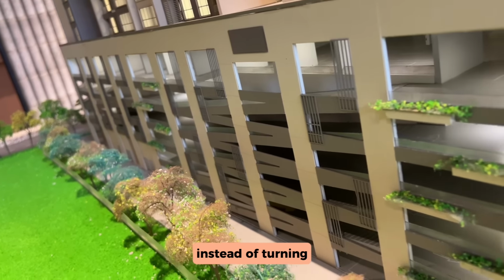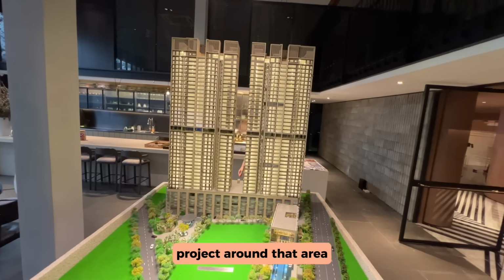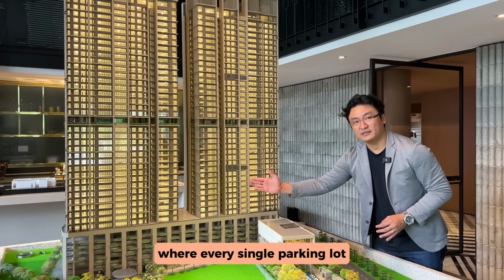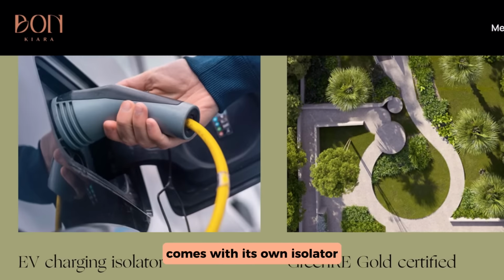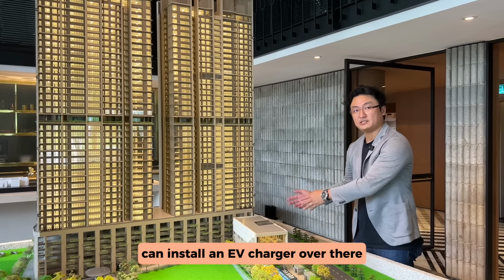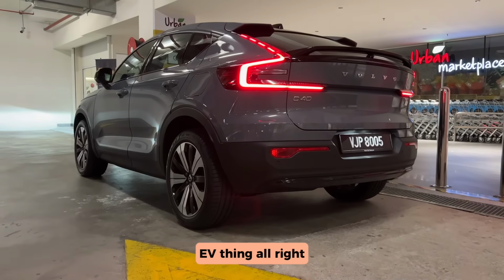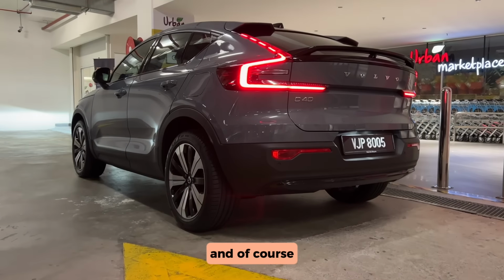This is the entirety of Bon Kiara at Mont Kiara. It is the only project so far around that area where every single parking lot comes with its own isolator. Basically, this is EV charging ready. Every single owner who parks their car can install an EV charger there and be ready to embrace the whole EV thing. All right, and of course there are solar panels up there to reduce the total calculated usage of power. So this is a certified green building.